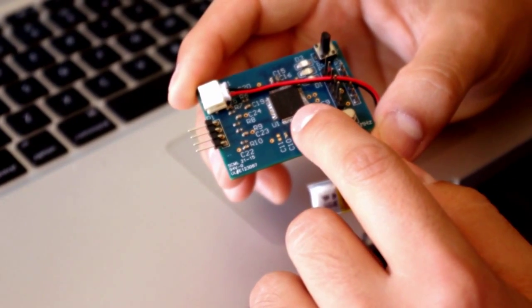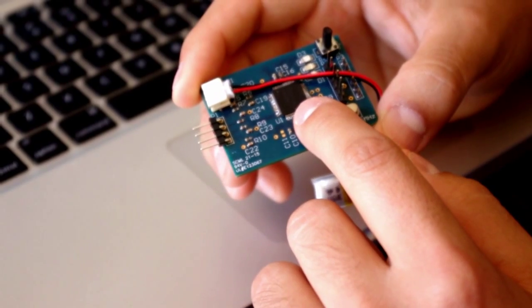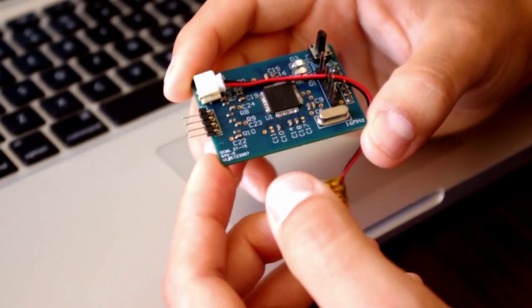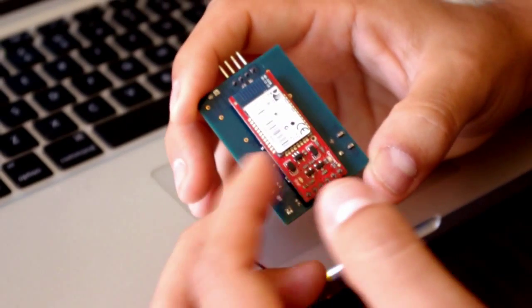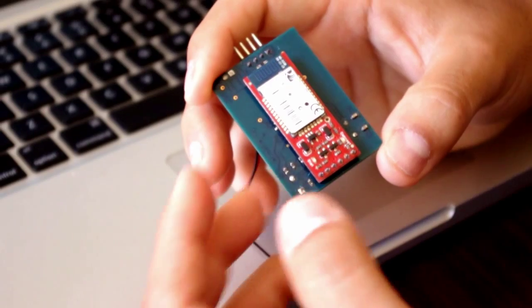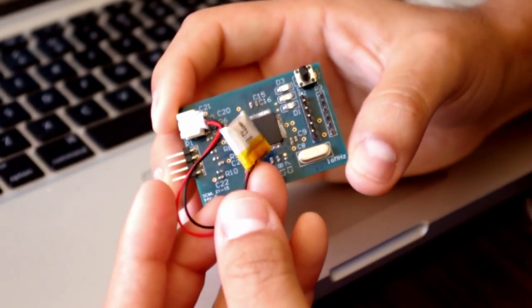So what we implemented was a high-resolution 24-bit analog-to-digital converter that specializes in EEG data. We've also implemented a microcontroller to process all the data, as well as a 4-pin header that interfaces with our electrodes. And on the reverse side, we have our Bluetooth 2.0 module to wirelessly stream that data to a computer or a smartphone. And lastly, we implemented a lithium polymer battery to improve portability.